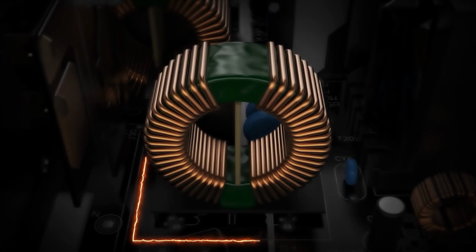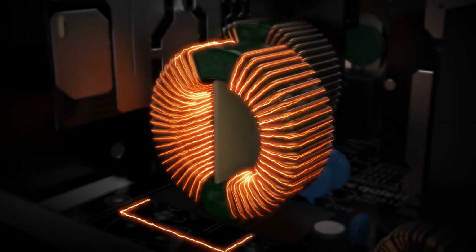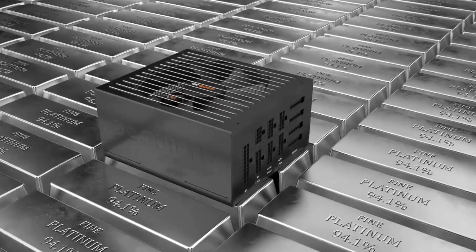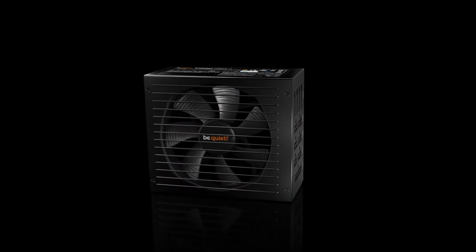Now let's move on to the Champions League of power supplies. The Straight Power 11 is available from 450 to 1000 watts with gold efficiency, but also from 550 to 1200 watts with platinum efficiency. Platinum, what does that mean? We are talking about an efficiency up to 94%. But what's the point of it? In comparison to the gold standard, it's just a few percent more. So why should I invest in a platinum PSU?